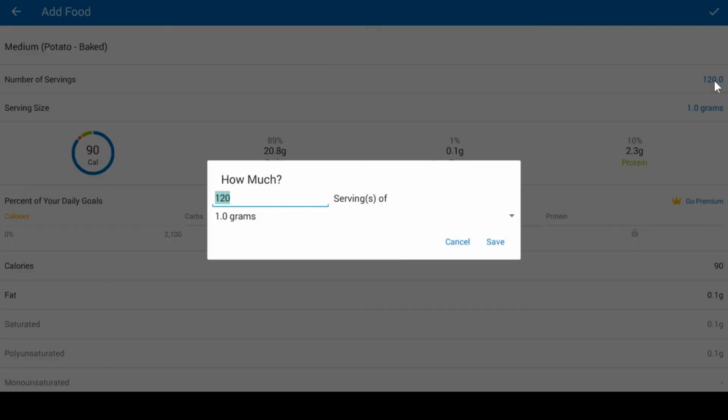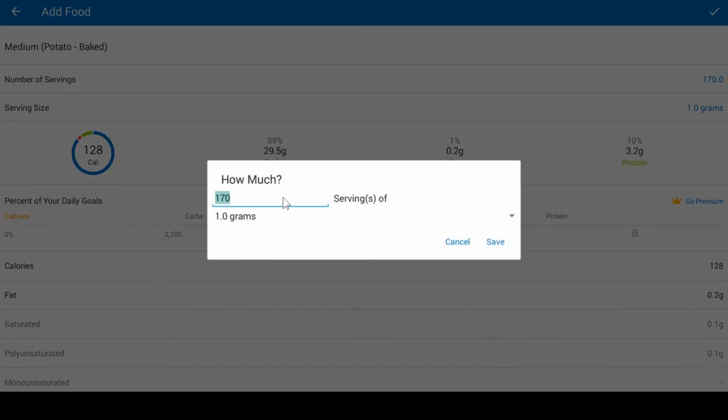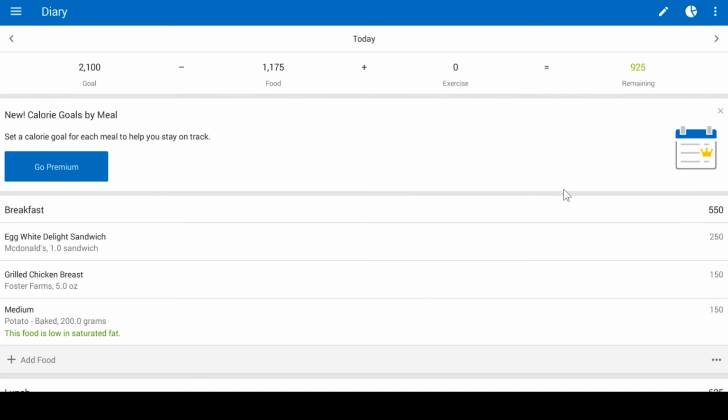Or let's just say you think you are eating 150 calories worth of potatoes, and you're just gonna have to kind of massage this number till it equals about 150. So let's just say 170. 170, that puts us at, nope, not enough. Let's bring it up to 200. And oh, perfect, 150 calories. So you add it like that. Again, guesstimating is not gonna be perfect, but it's gonna help you kind of get this skill to guesstimate calories when you're out and about and you're really busy.